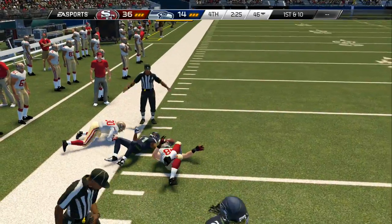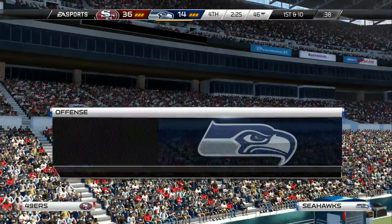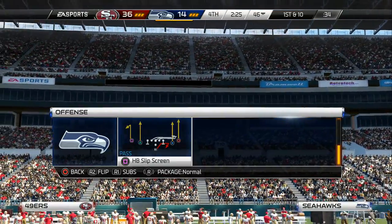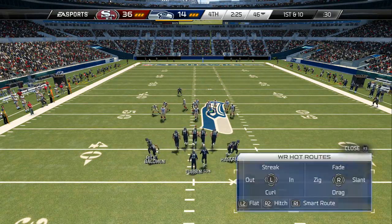This is a big-time return. There is nothing like a good return when you talk about special teams. Good blocking, the speed of the returner gets down the field, and after that tackle, now they have good starting field position.